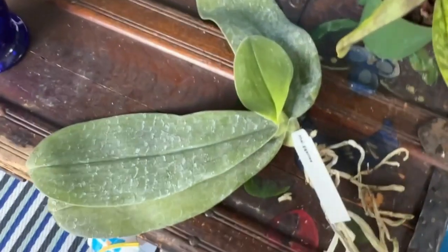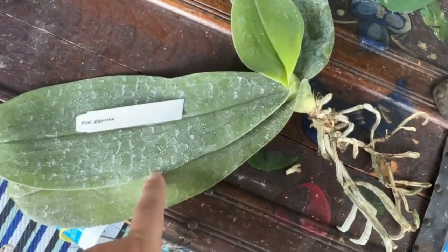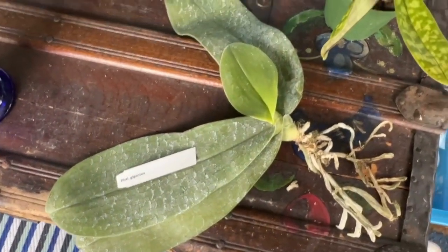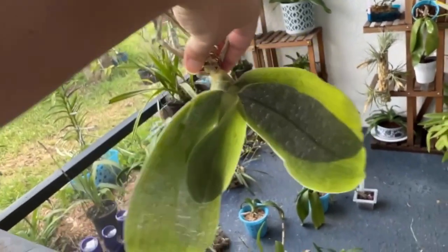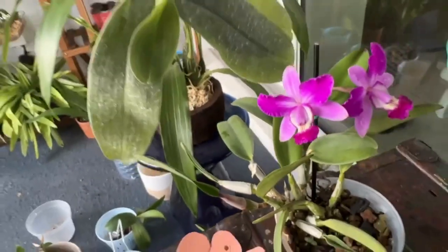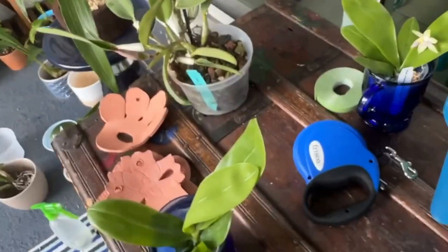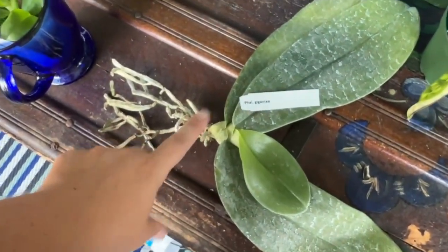And then got three from Wilson's Orchids. So this huge Phalaenopsis gigantea, or whatever. This was only $30, and this plant is huge. I mean, what can I compare it to? Well, here, for scale. Average Cattleya, and it's a pretty big phal. The species is a big species, but to get this for $30, that was really good.